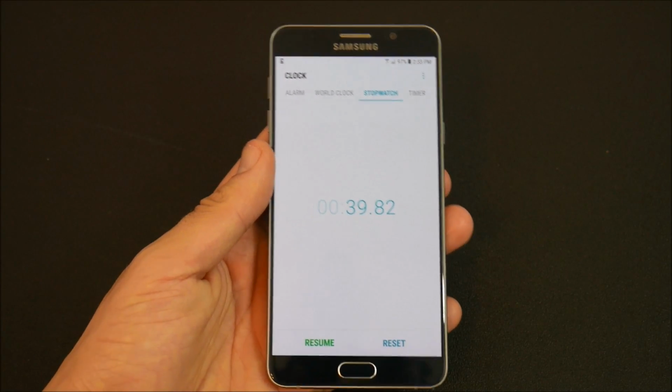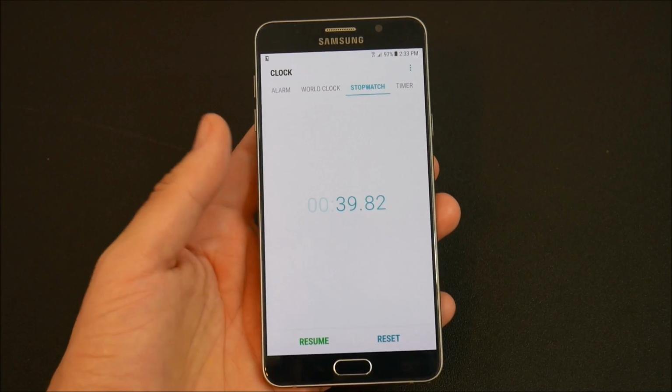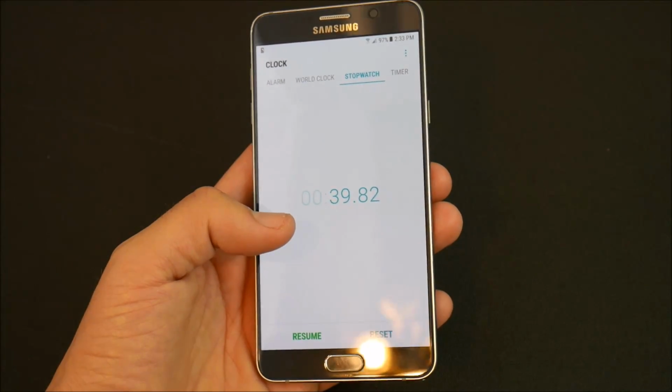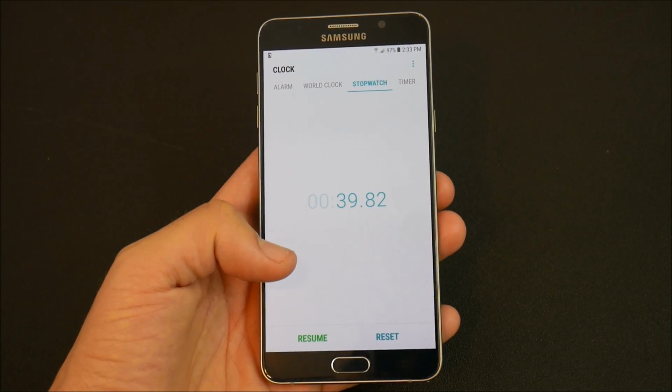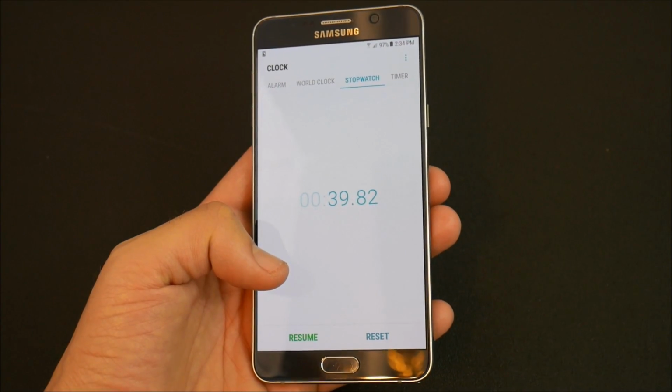Like I say, I'm only a couple seconds off here and there with a couple of mishaps and loading. Same Wi-Fi network when I reset it. So not looking too good here right out of the gate for Android Nougat performance on Note 5. Let me know your performance down below. And remember, this is the Exynos edition, not a Snapdragon.